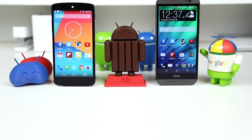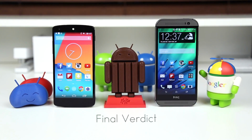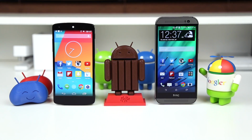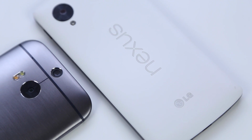So now on to my final verdict. I'm going to start out by saying that the Nexus 5 is a phone you really can't go wrong with, especially for its midline price tag. It features a 5-inch Full HD display and also top-end specs with its Snapdragon 800 processor. However, it goes without saying that it is not perfect. And the same goes for the HTC One.